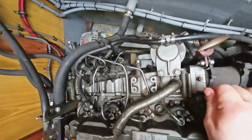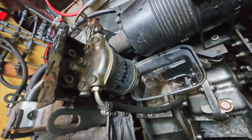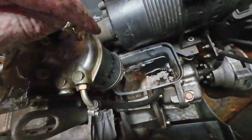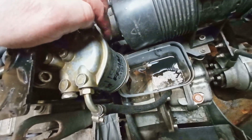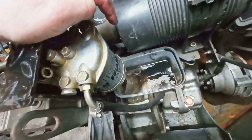Not see any obvious signs of leaks yet. So for diesel filters, Tommy's got two diesel filters. There's a pre-filter here, and then a secondary filter here, which is a cartridge type. This one's an element. So we're going to split this one off first. Change out the element.